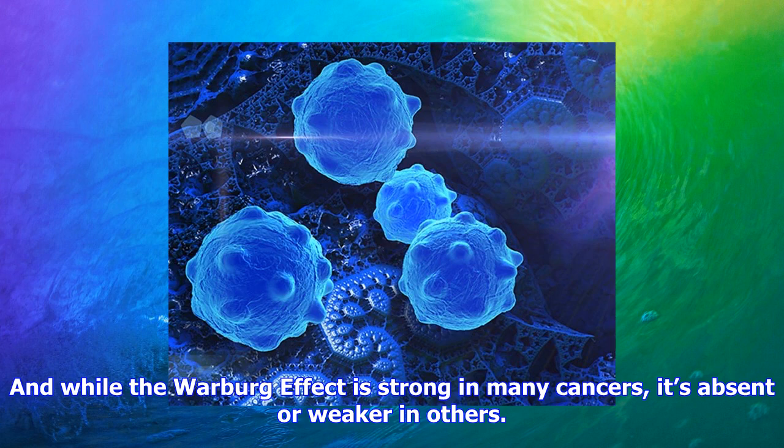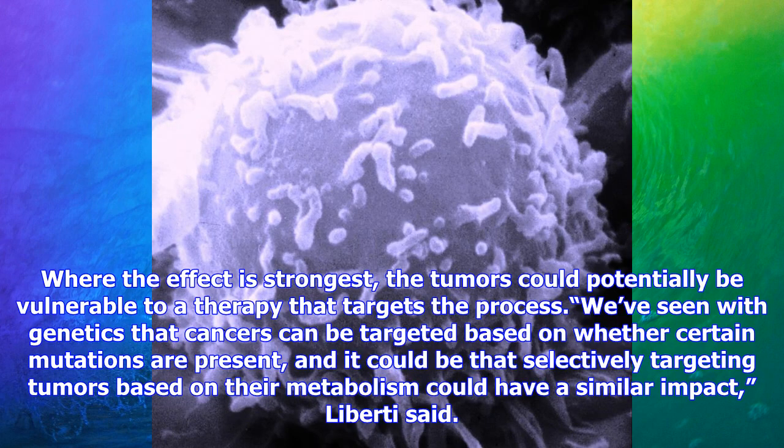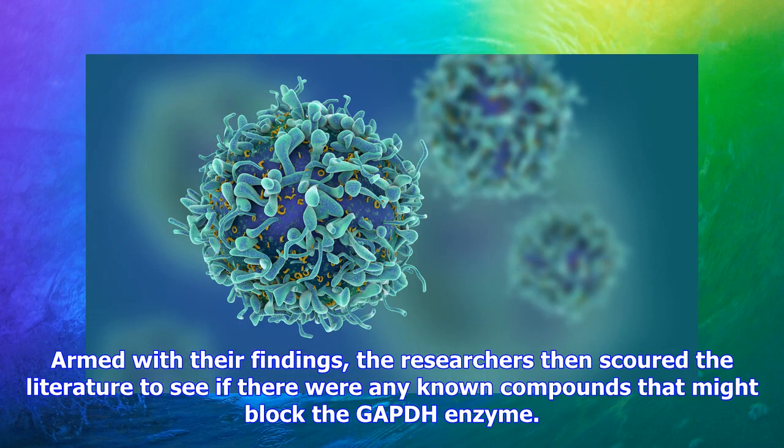And while the Warburg effect is strong in many cancers, it's absent or weaker in others. By measuring the GAPDH enzyme, the Duke team was able to develop a predictive model to measure how extensively cancer cells are under the influence of the Warburg effect. Where the effect is strongest, the tumors could potentially be vulnerable to a therapy that targets the process. We've seen with genetics that cancers can be targeted based on whether certain mutations are present, and it could be that selectively targeting tumors based on their metabolism could have a similar impact, Liberti said.